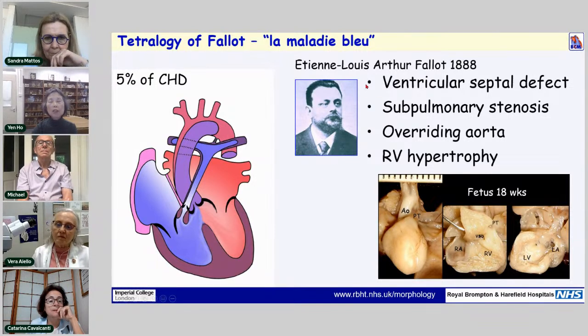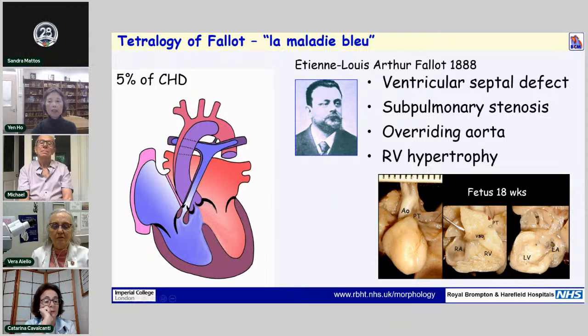And the components of this malformation are listed here: a ventricular septal defect, subpulmonary stenosis with overriding of the aorta, and consequently right ventricular hypertrophy. And this is a fetal heart that was recognized in utero as having Fallot's tetralogy. It is a fairly common congenital heart malformation, accounting for about 5% of individuals.